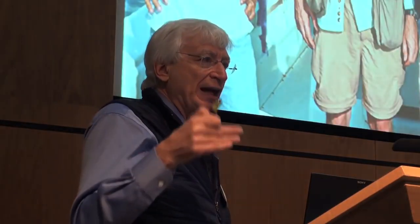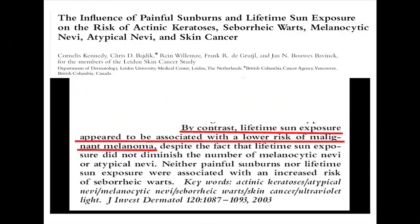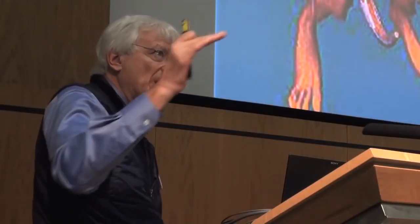Guess what? Did you know that most melanomas occur on the least sun-exposed areas? And guess what? Occupational sun exposure decreases your risk for melanoma. That's not what the dermatologists tell you, right? And there are the data. This is what's happened to our sun. It's been demonized for more than 40 years unchallenged, right?